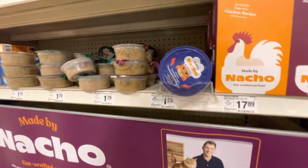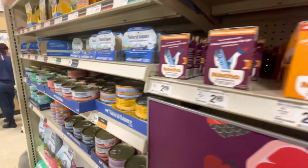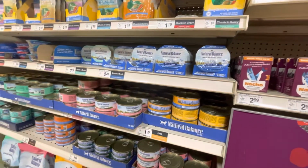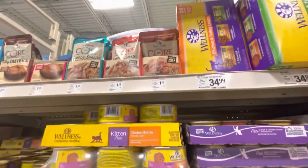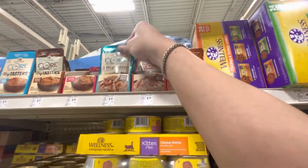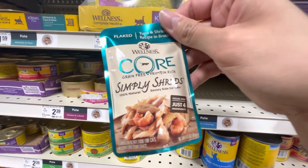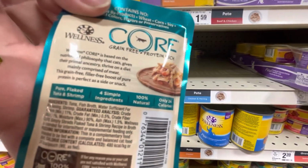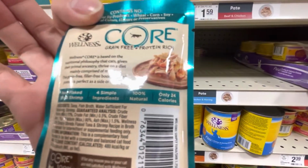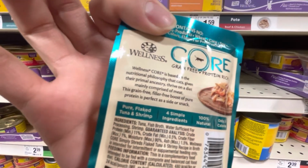They have this one. Oh, Nacho Libre. And if you want natural balance, it's $2.29. And this is the one that he's thinking is good because it only has 4 ingredients, 100% natural. This one has 4 simple ingredients, 100% natural, only 24 calories, pure flaked tuna and shrimp.